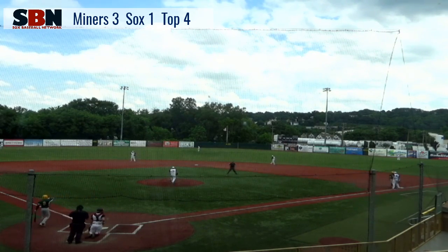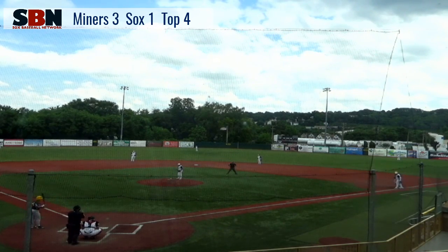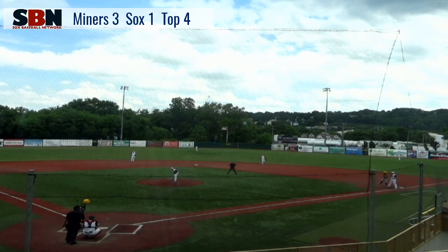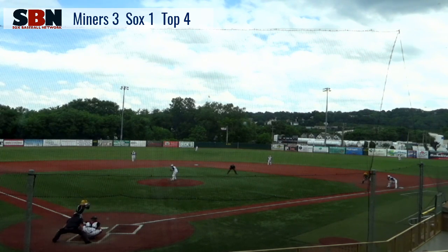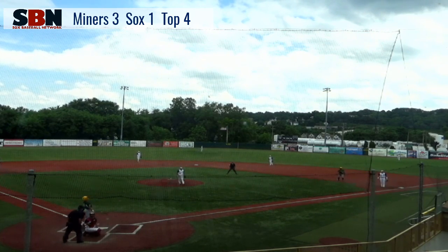That sacrifice fly brought in the second run of the day for the Miners. They're at 3 right now. Big, interesting stat for Butler: 5-1 when they can hold their opponents to 4 runs or less this season. It's one of those little things. You like to hit and drive in 5 or more, that's usually a good thing at the college level. But you hold your opponent to less than that, it's a big deal. Another foul ball by Johnson.